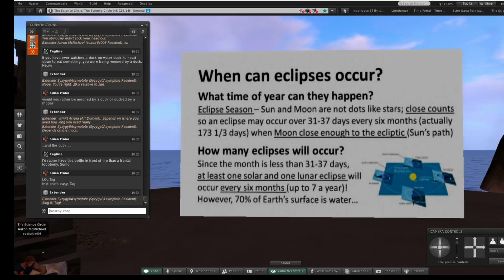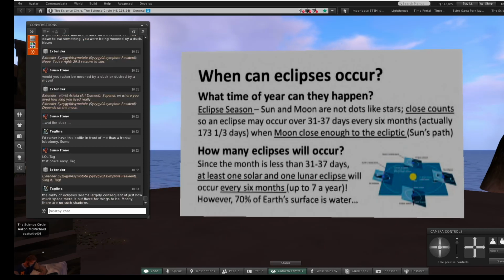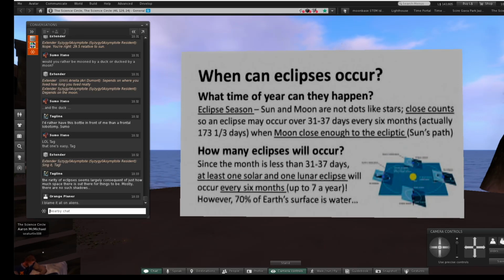Now remember, this is not something that people figured out mathematically, and it's not because they had models of the solar system. This is just observing the skies. Now, Tag just brought up something important, which is that shadows exist all the time. There's a shadow behind the moon right now. There's a shadow behind the Earth. There's a shadow behind everything up there from the sun. It's just a matter of when that shadow crosses between the Earth and the moon, or between the sun and the Earth. That's what we talk about when we say solar or lunar eclipses.